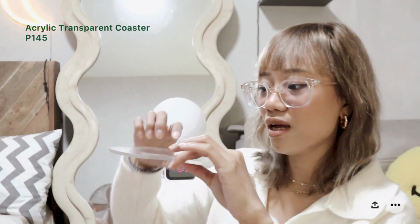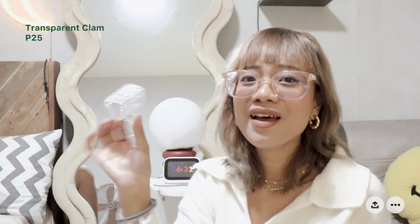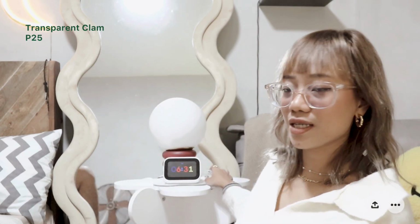And the next is this one. This is a transparent coaster. Nakita ko na rin to sa previous Shopee hauls ko. Cute lang siya, siguro for hot drinks. Ayun, yung mga hindi nagmo-moist, kasi pag nag-moist siya, syempre, alam niyo na, kakalat ulit dito yung tubig or yung moist. And for the next one, dito lang yung clam ko kasi minsan gusto pala nagka-clam anywhere or nag-iipit anywhere but biglang mainitan ganun. So, nilalagay ko lang siya dito sa side.